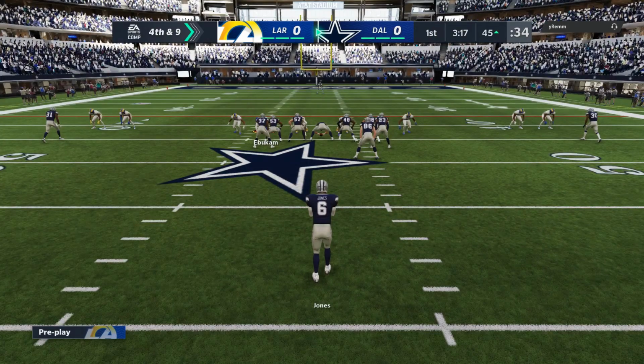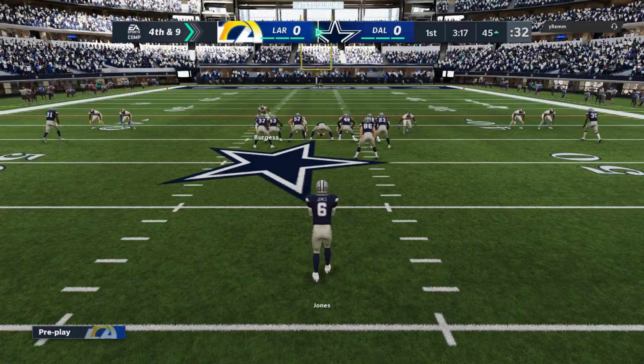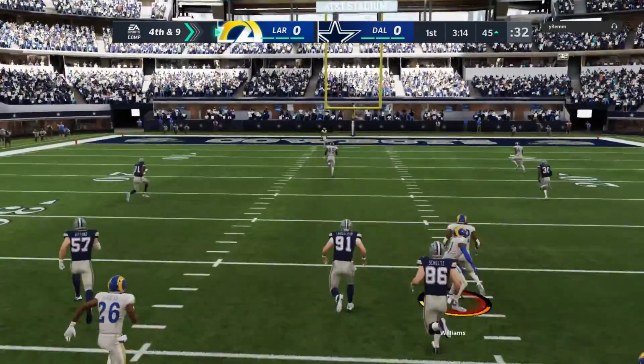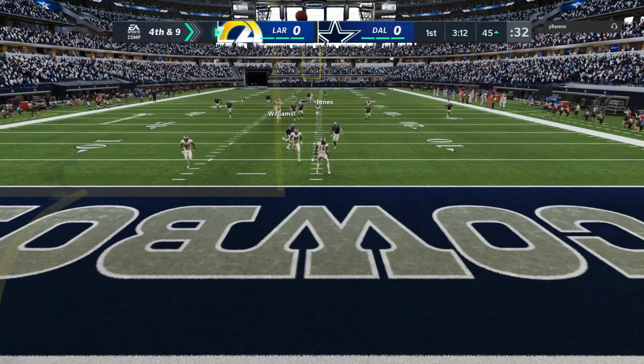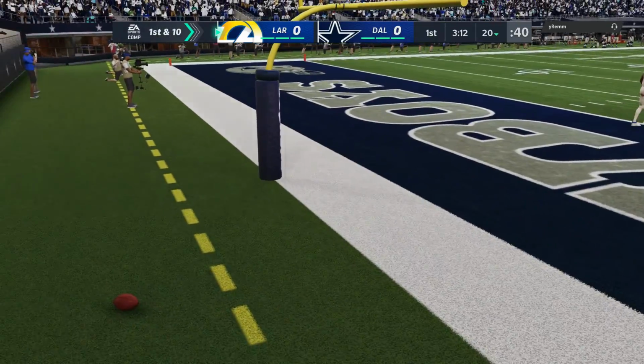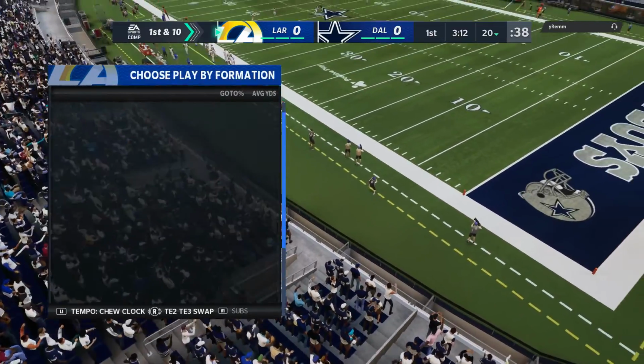So on 4th down, here's Chris Jones to punt it away. Chris Jones on to punt for the Cowboys. The Rams take over 1st and 10 at their own 20-yard line.